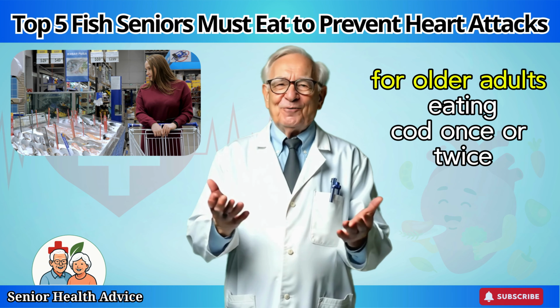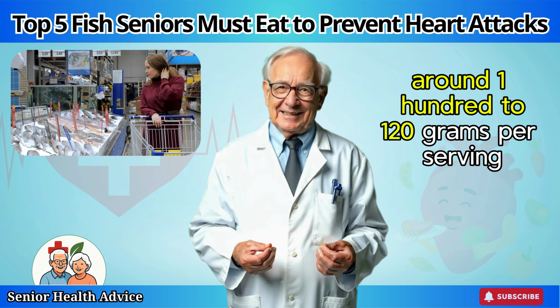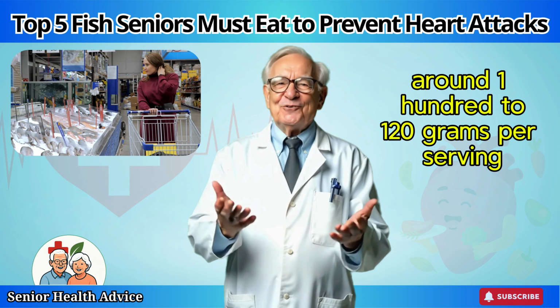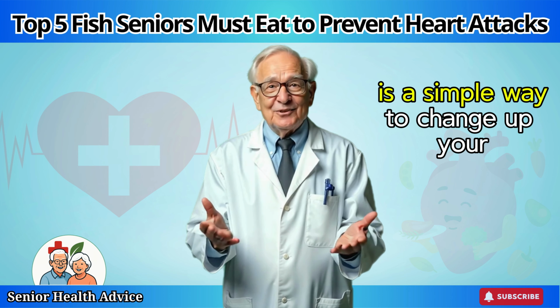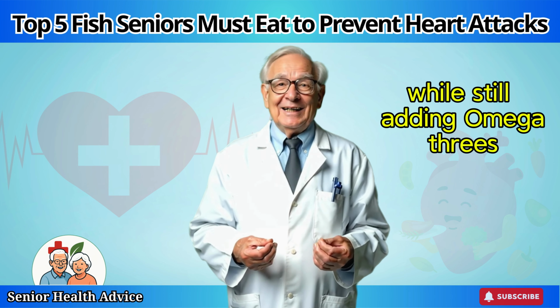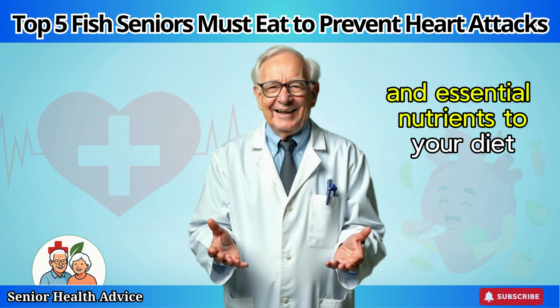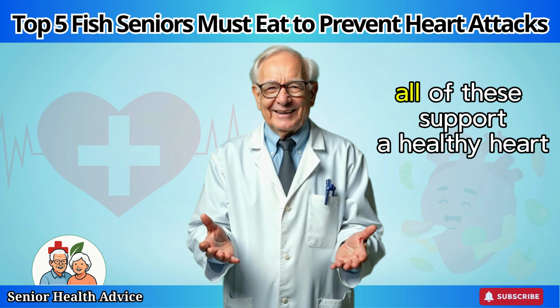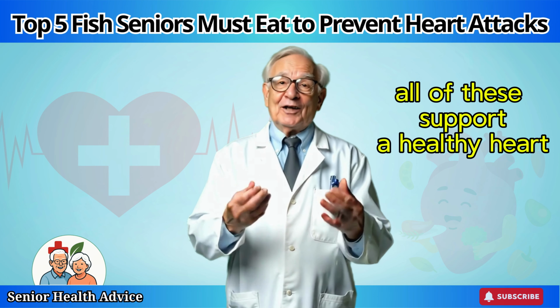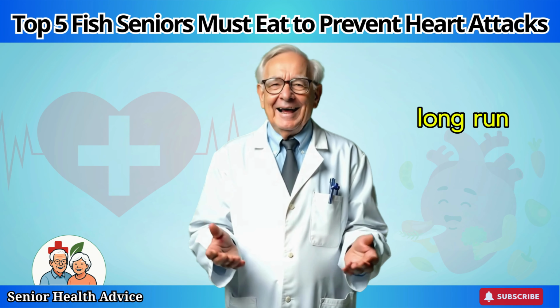For older adults, eating cod once or twice a week, around 100 to 120 grams per serving, is a simple way to change up your routine while still adding omega-3s, high-quality protein, and essential nutrients to your diet. All of these support a healthy heart and help you feel your best for the long run.